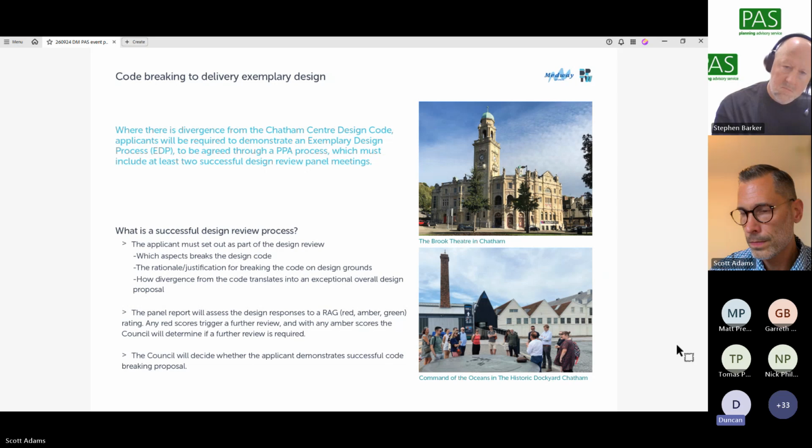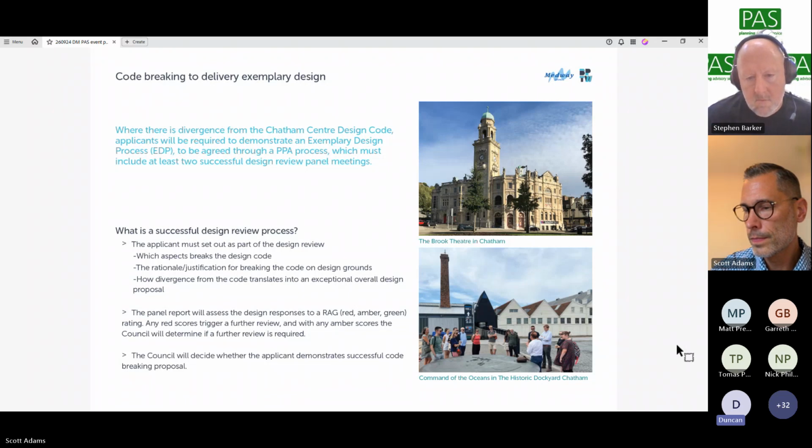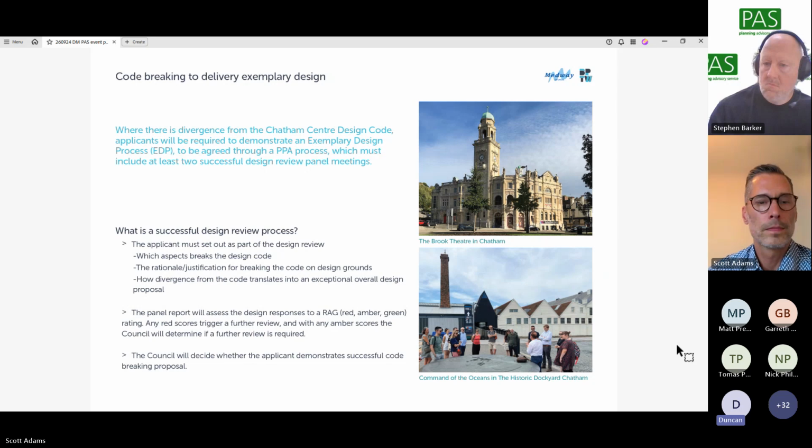One of them is that it is an exemplary design process. It's not just about a good enough design process or an almost exemplary process. It is an exemplary one, and therefore it is by definition demanding. And why would we do that? Well, largely it's because the code does describe development which can be expected, if schemes are compliant, to achieve planning permission more readily and faster. And I think we have to expect, and I have said this to planning officers and to applicants: if you are compliant with the code and you're not beyond the code, you can anticipate that the process will be faster and cleaner, and you're going to achieve permission.